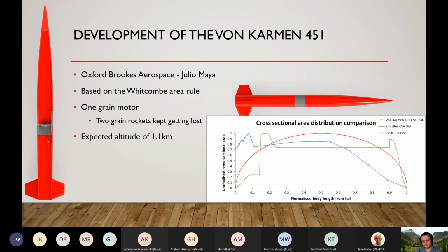Now, the Whitcomb area rule essentially says that a body of revolution experiences drag as it goes through the different speed regimes, but as it gets into the transonic region, there's an increase in wave drag. And what the Whitcomb rule really focuses on is that if you've got a cross-sectional area distribution, that, for example, you would get with wings on an aircraft, it says that the equivalent body of revolution which preserves that cross-sectional area distribution will experience the same wave drag or increase in wave drag.